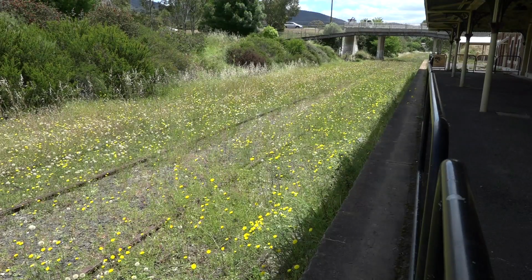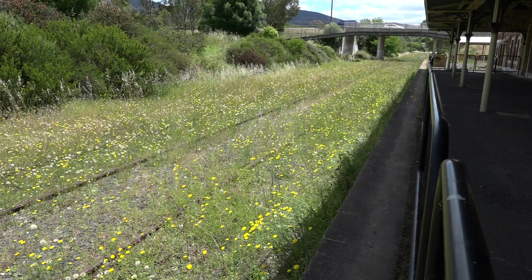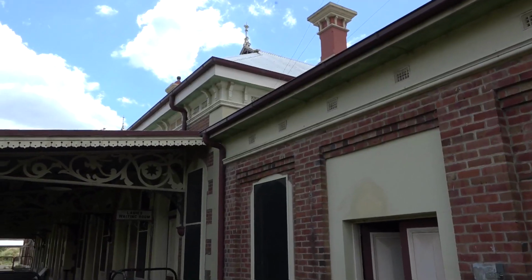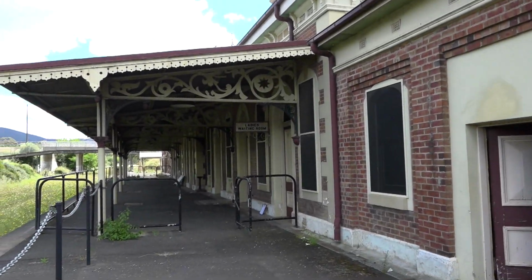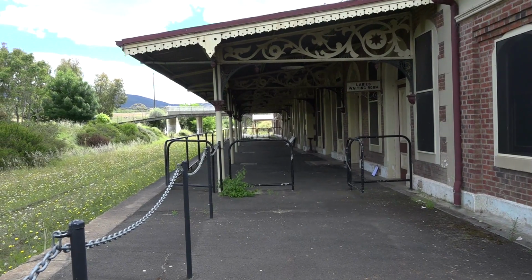This station platform, those lines down there, would have experienced the steam locomotive era and decades of it before then going into our diesel locomotives. And the last passenger train to arrive and depart from this station was 1985.